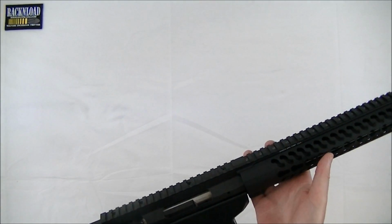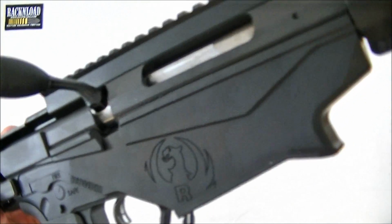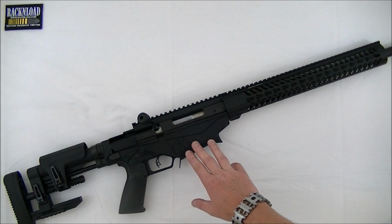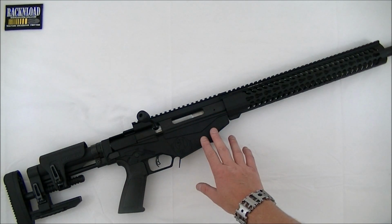So that is cool. But I just love the looks of this rifle. Just love it. Look at it. It is so cool. Now the main upper part of the rifle is CNC machined from 4140 chrome-moly steel, apparently to minimize distortion. So that is like one piece basically.